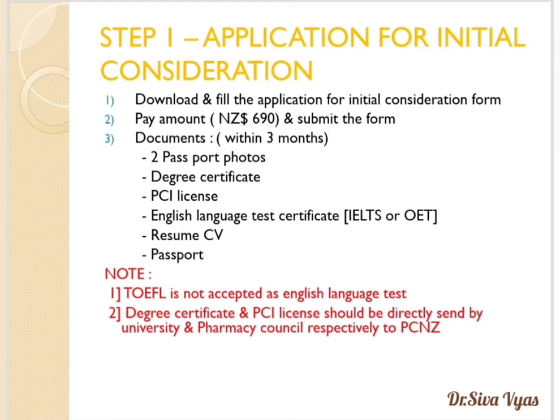An important note to remember: as far as the English language requirement, either IELTS or OET is acceptable, but if you apply with TOEFL or any other English language test certificate, then the New Zealand Pharmacy Council will surely reject your application. Another important note: your degree certificate and PCI license should be sent directly by your graduated university and the Pharmacy Council of India respectively to the Pharmacy Council of New Zealand. If you attempt to send these documents on your own, the Pharmacy Council of New Zealand will surely reject your application.